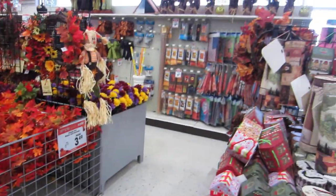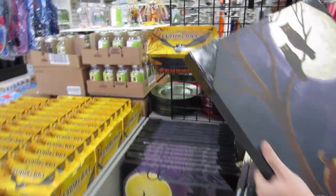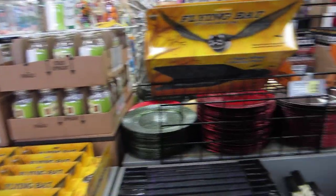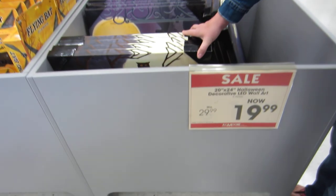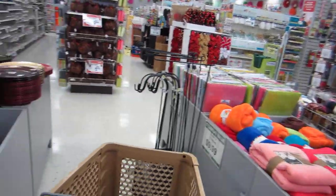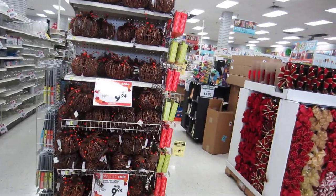They have a spider like mine, although that one's not working. Maybe the battery died. Those are really cute. They're $20. I like the graveyard scene. Which one do you like? You like the pumpkins? I like them both. I'd have to ship it back, so I'm not going to get one, but I wish we had an AC Moore in Alaska.